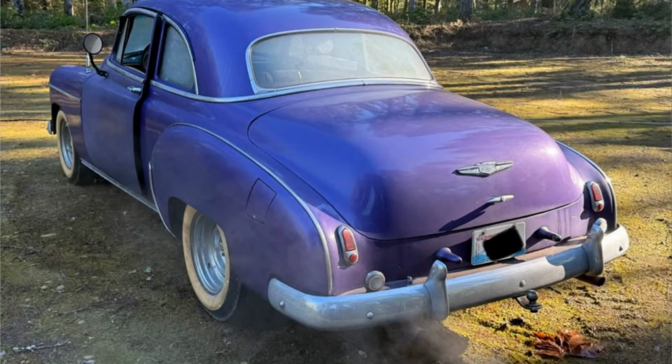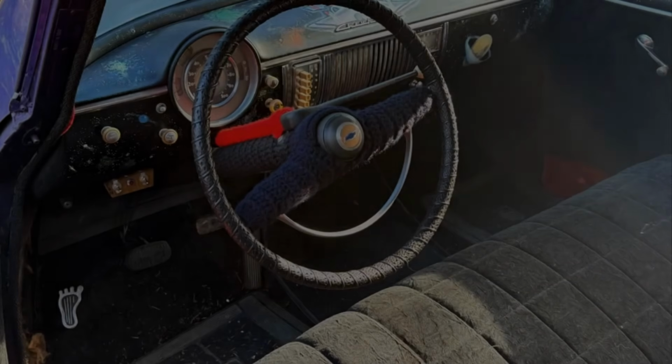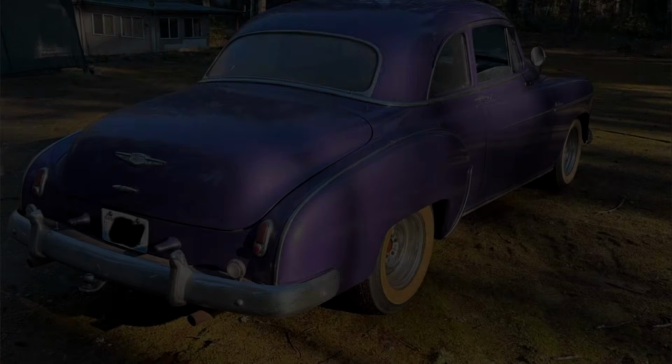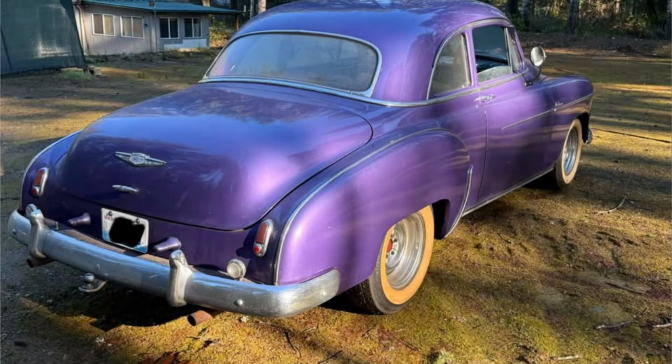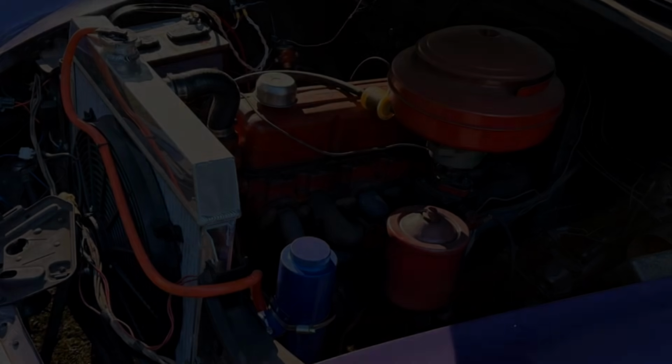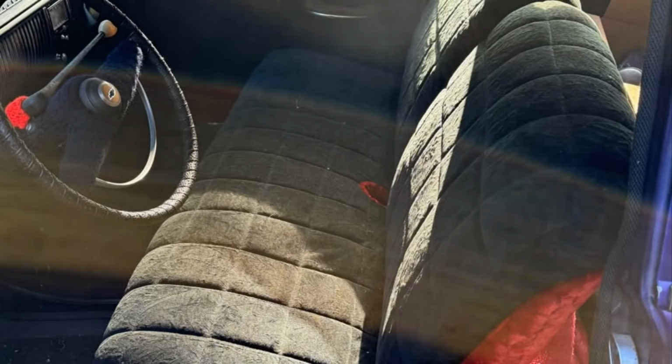The overall presentation suggests a car that has been thoughtfully modified for enjoyment rather than heavily altered beyond recognition. Visually, the car sits on moon wheels, contributing to a classic custom look that fits well with the Styline's body design, and the seller notes that the center caps are included with the car. Recent mechanical updates include a new radiator and water pump, indicating attention to cooling system reliability and readiness for continued use. A few extra goodies are also included, adding further value for the next owner.